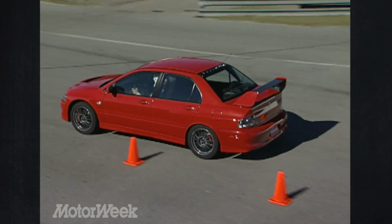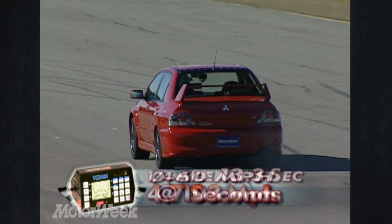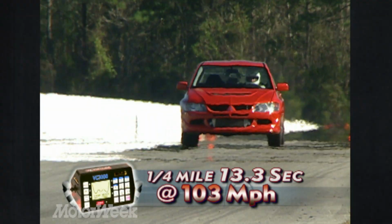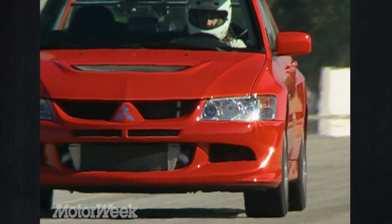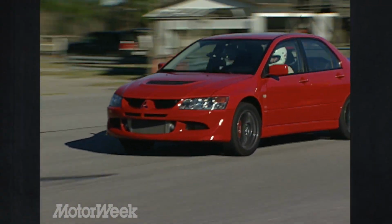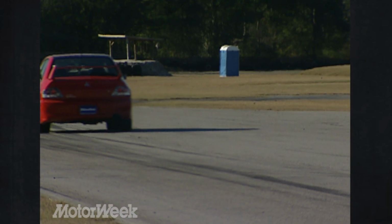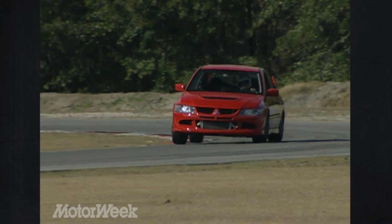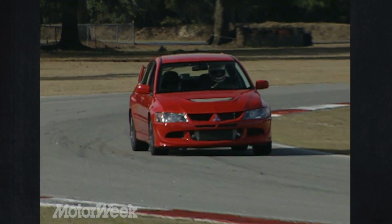All this together makes the MR capable of a 0 to 60 time of 4.7 seconds and a quarter-mile run of 13.3 seconds at 103 miles per hour. That's about a half-second quicker than the last Evolution 8 that we tested. Heading down the main straight of Georgia's Roebling Road Raceway, the MR delivered a smooth launch requiring fewer revs and less clutch slip than the Evo 8. The 6-speed gearbox is also much more positive, with the shifter requiring less effort on both up and down shifts.